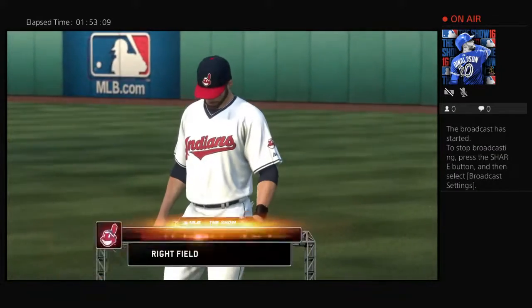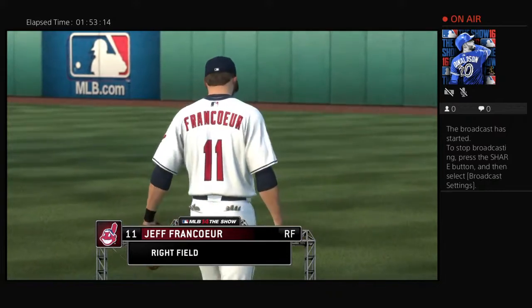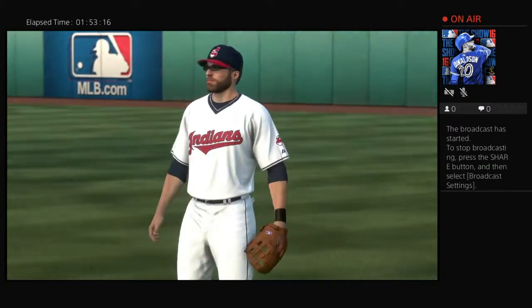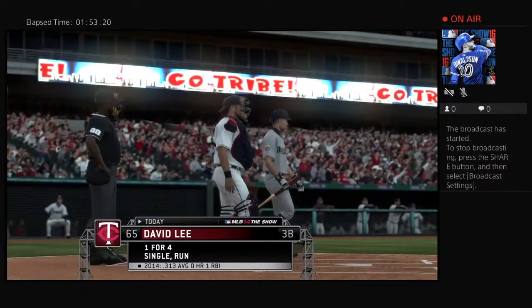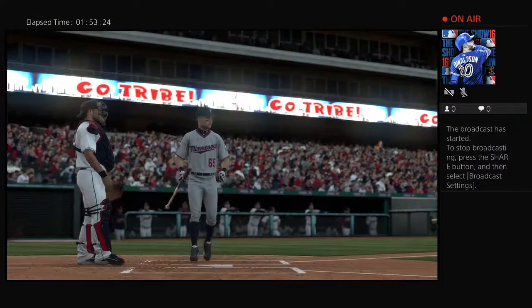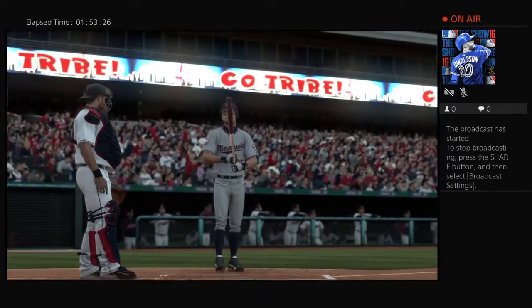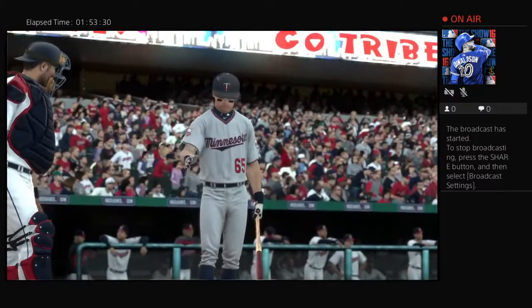Jeff Francoeur is into the game as a defensive replacement now as he takes over in right. Number 11, Jeff Francoeur. David Lee will stand in now to lead things off, and he'll do so with the same pitcher still out there. Seems he's earned himself another inning. I think that's a definite vote of confidence, but he's done a nice job since coming in, so you might as well ride that hot hand.